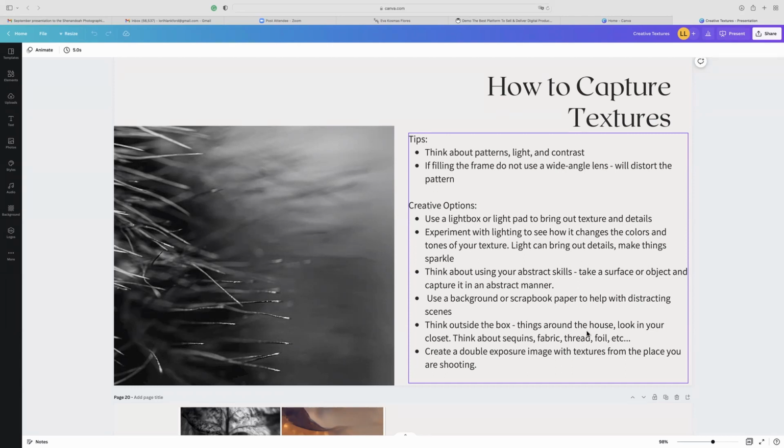You can also think about abstract. So many of my texture images are abstract. I like to just see something that has that texture and interest and capture it in a really creative and more abstract way. And so you can do that. You can think about using backgrounds or scrapbook paper if you have a distracting background, because you want the subject to really stand out. And think outside the box.